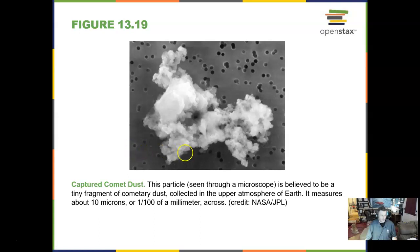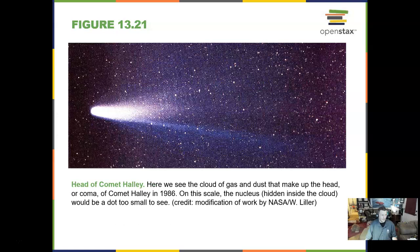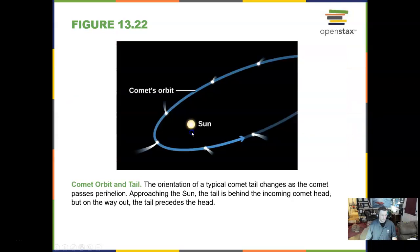We have sent a couple of spacecraft to gather cometary dust, which could be the building blocks of our solar system. A close-up of Comet Halley. The head of Comet Halley in 1986. I think Comet Halley might have been really nice to see in the desert southwest, but in Missouri, on the dark side, not so much. Comets' tails will turn and go away from the sun all the time. That comet tail points away from the sun.